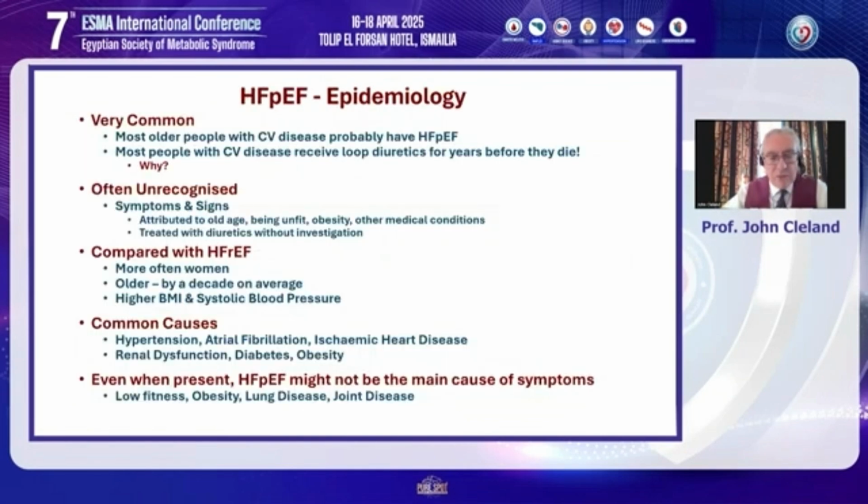Just a brief word about the epidemiology of HFpEF. First of all, it's very common. Probably most older people with cardiovascular disease have HFpEF. One of the things that we've noticed is that most people with cardiovascular disease will receive loop diuretics for years before they die. And indeed, in the UK, loop diuretics, which we often think of as treatments for heart failure, are actually initiated on average 2 years before the diagnosis is made, usually by family doctors and usually without any investigation. So we're interested in that group of patients.